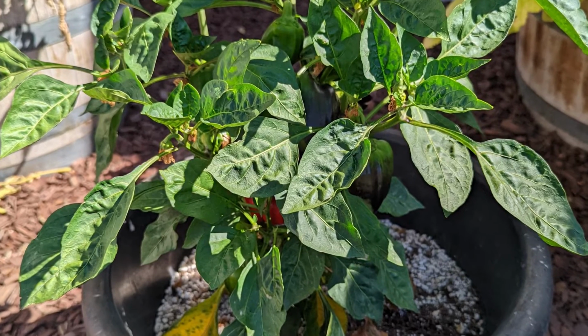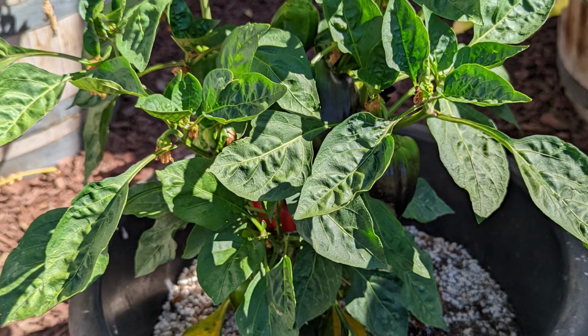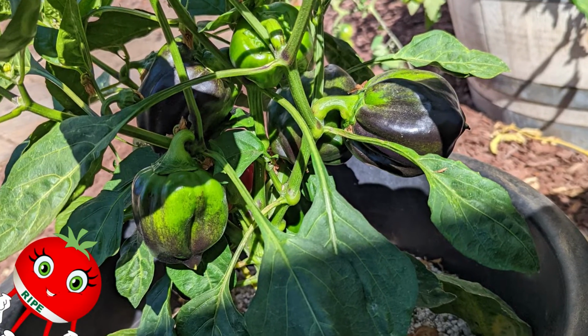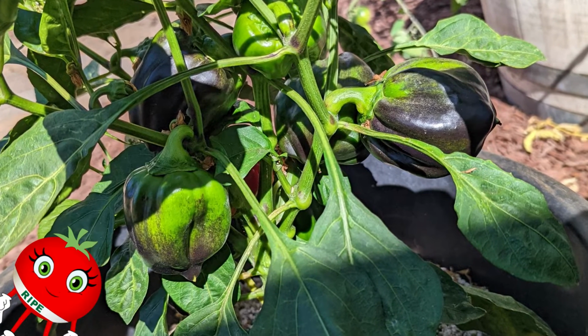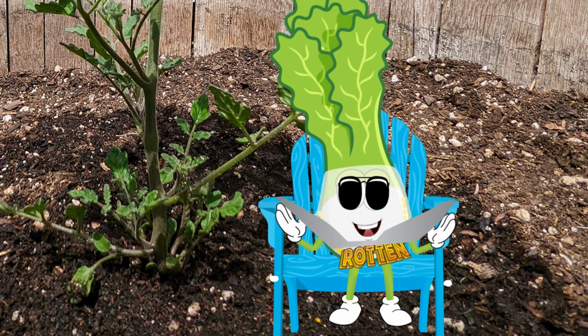And of course, we can't forget about our pepper plant. It's 18 inches tall now with 8 peppers. Oh no! Look how the peppers got sun-scald. Next time, we may need to add a row cover to give them some shade. Some veggies can't take the heat and get a little too much sun.